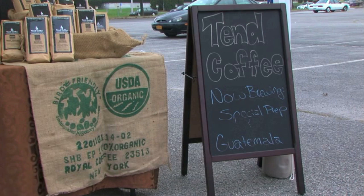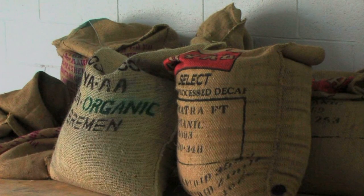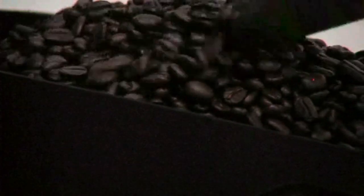One day we were making chocolates and we couldn't find a good coffee, so we looked into just roasting our own on a small scale and to use for our chocolates. And we found that it was so much fun. We wanted to do it on a bigger scale.